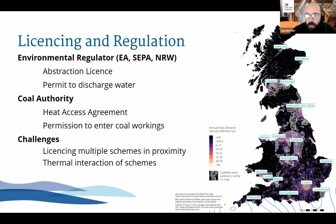You also need to speak to ourselves, that's the Coal Authority, for heat access agreements and all permissions to enter coal workings if you're indeed drilling new boreholes. There's always challenges with these things moving forward, and the thermal interaction of schemes is quite interesting because nobody actually owns heat in the subsurface, but I won't go into that one in detail here.